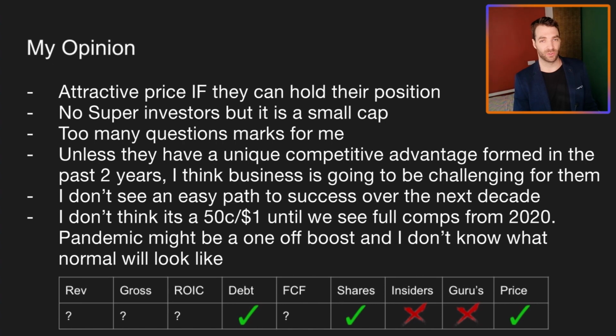And I don't think this is also an asset play where it's like you're buying a 50 cent dollar, until we see the comparisons to 2020. So if 2021 results come out and they're in line with 2020, well, maybe they are holding a competitive advantage or holding some market share that they have or something. But I think the pandemic's a one-off boost for them, and I don't know what normal looks like. So yeah, there you go. That's my overall opinion. Price is probably okay if you're really confident, but for me, price is probably not okay.